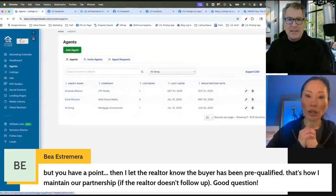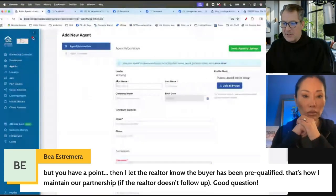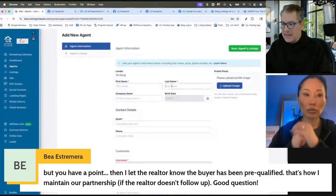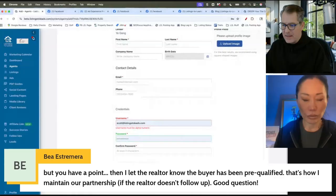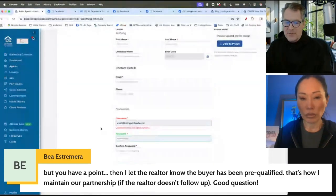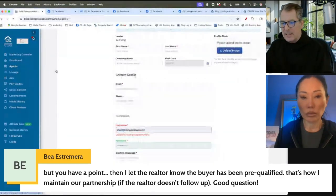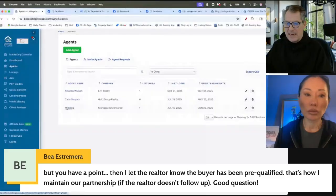If you haven't done this yet, go to add agent and just add yourself. You're already the lender, so you've got your lender account, great. But add yourself as an agent. Boom. And then on the next one, you won't have any listings, so you'll just click through and drop into the account just like another agent. In fact, I don't even know what your account is. I only know your lender account. I don't know your agent account login.